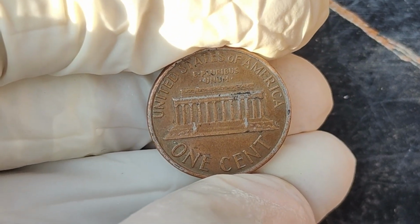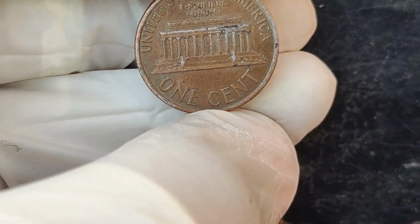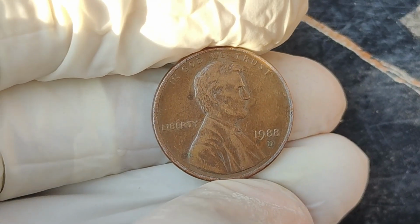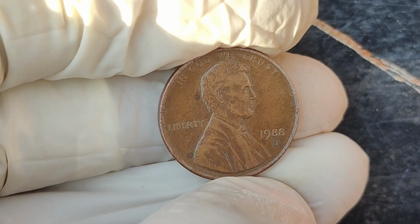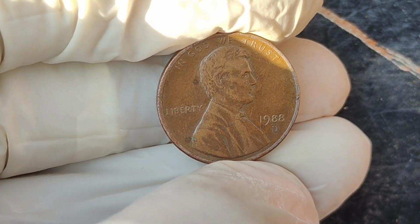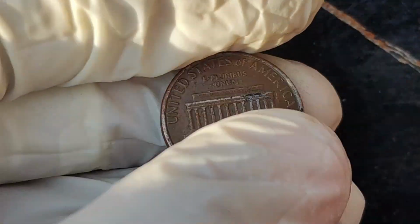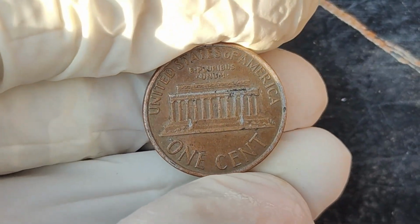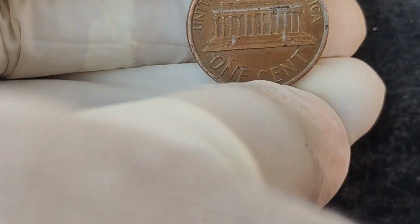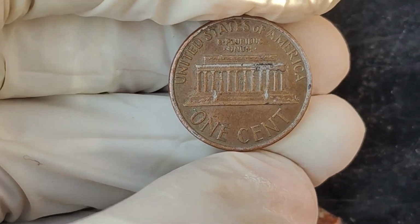However, some pennies were accidentally struck using the wrong die, specifically, a 1989 reverse die on a 1988 penny. This means the coin has the obverse of a 1988 penny but the reverse of a 1989 penny. This microscopic difference makes this coin one of the rarest and most valuable Lincoln pennies ever discovered. And here's where things get wild. Some of these pennies have already sold for staggering prices. One recently fetched over $3.1 million at auction.